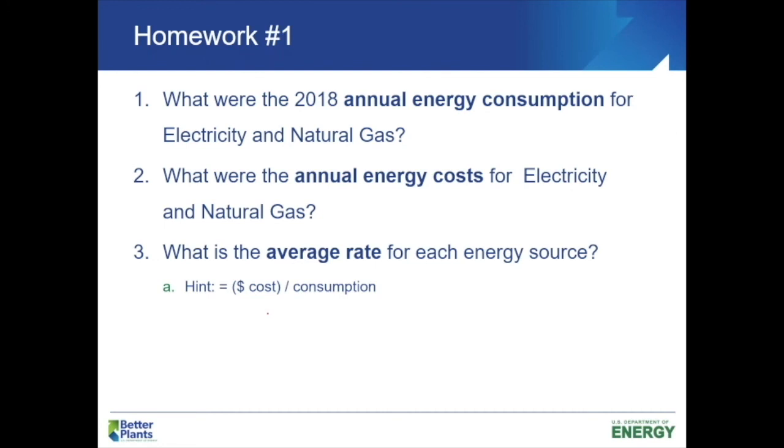The second question, and it's very much related here. What were the annual energy costs for electricity and natural gas? Really basic, hopefully for some of you to gather, and maybe paying Betty down in accounting for that number, right? And then the third one, what is the average rate for each of these energy sources?